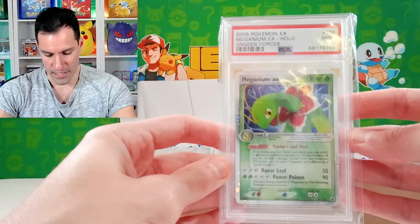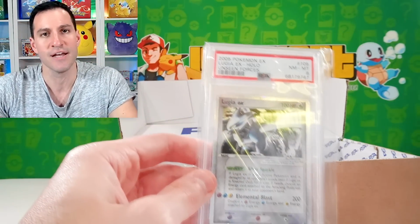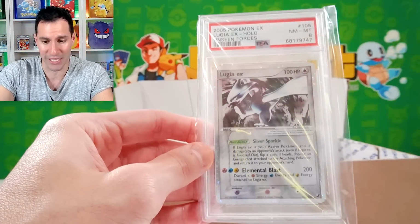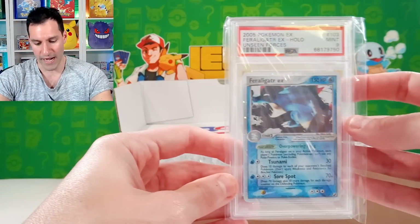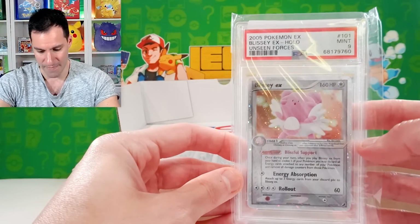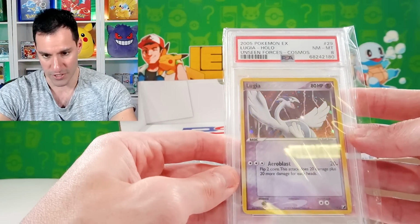And then we have some more Unseen Forces. Unseen Forces is one of the most underrated sets, I think, in Pokemon TCG history. There are so many varieties of EX cards, and just EX cards in general, like this Lugia. It got an 8. The Lugia is such a difficult card to grade because of how much foil is around it, and it's all silvery and gray, just like this Blissey. But this one came back a mint 9, which is fantastic for that card. Unseen Forces.